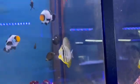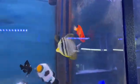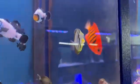We have in a Jardini Sailfin tang right here. These guys come from the Red Sea, and unfortunately are not able to ship out of the Red Sea right now as there's a bunch of wars and everything like that going on. So what they actually do to get these guys over here is they smuggle them through Yemen and then they ship them out through there, which is super neat. I personally have one of these guys in my tank at home. He's about the size of a softball. I've had him for quite a while now.